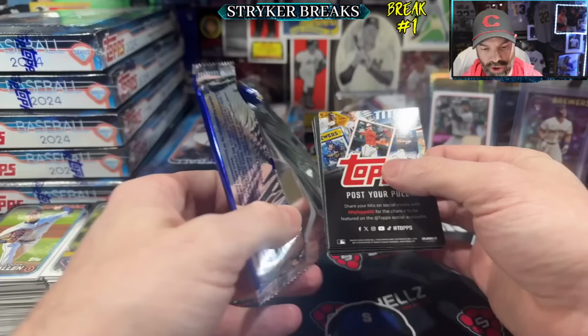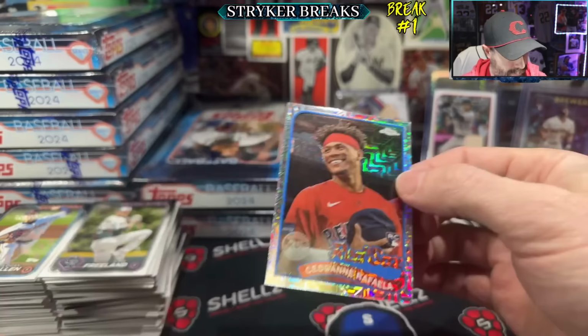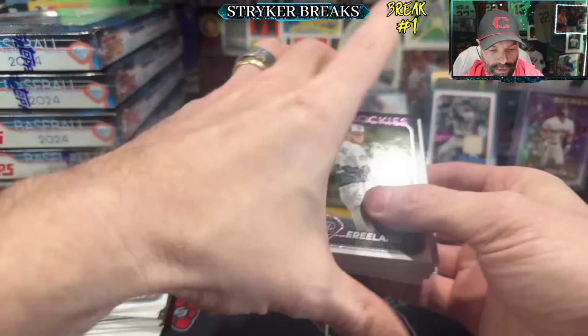Let's see what's in the silver pack first. Change things up a bit. Miggy's in here. Rafaela. Morel.